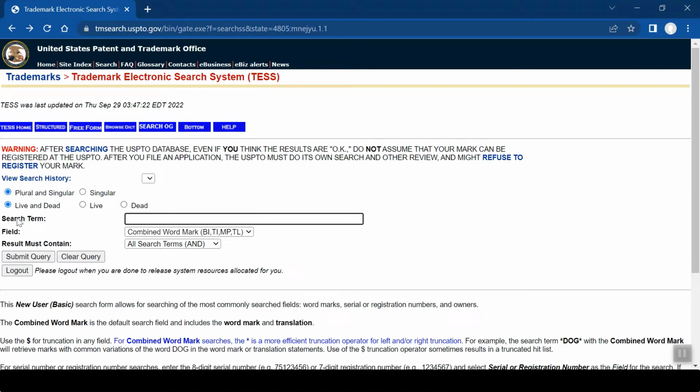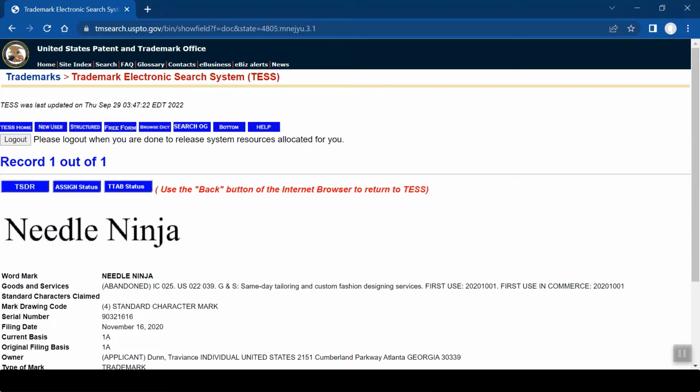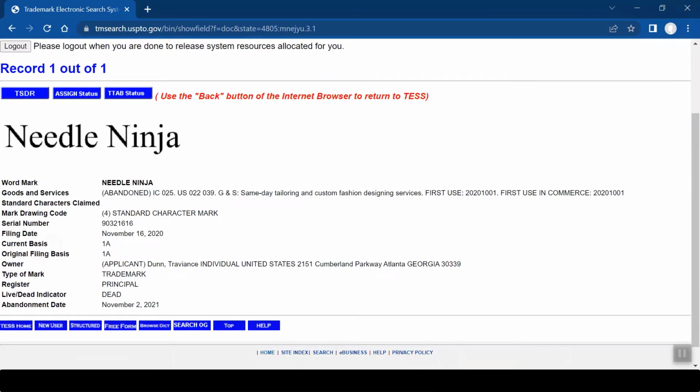In our second search, I'm going to look for Needle Ninja. When we type in this name, we get a positive result. Unlike the last search, this time we have a dead trademark. A dead trademark means that this name was previously registered with the USPTO but isn't any longer. There can be many reasons for this, but just because a mark is listed as dead doesn't mean that it is automatically available.